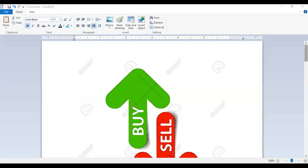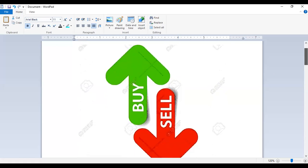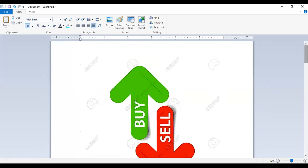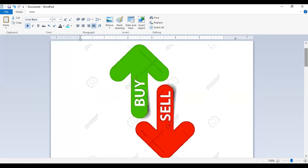So we're going to first dive into what it is that we're doing. We're buying and selling. Let me go ahead and minimize this so we can put everything on the page here. There we go. So what are we doing? We're buying and selling.